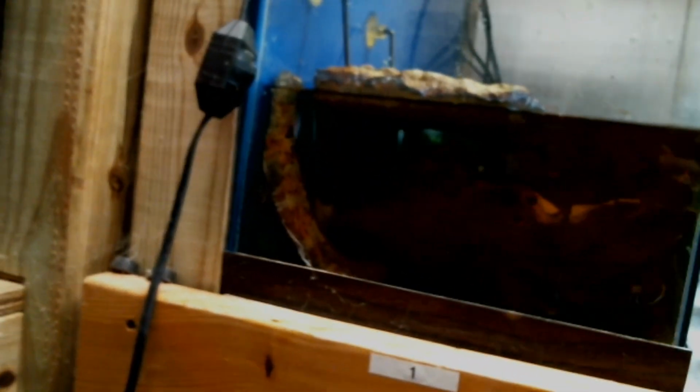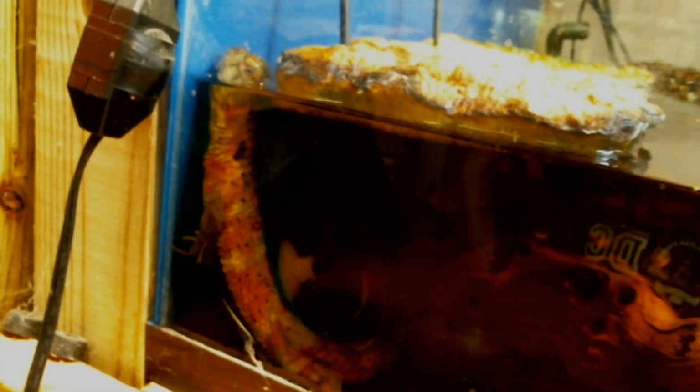And here she is, she's hiding right in the front. She's a pretty unusual lizard in that she lives almost completely aquatically. She will climb out of the water and bask at times, but she is happy to spend almost all of her time hanging out in the water. She's a beautiful animal.